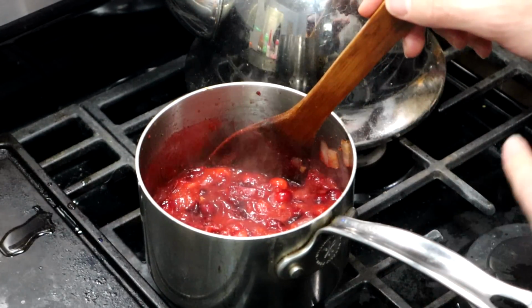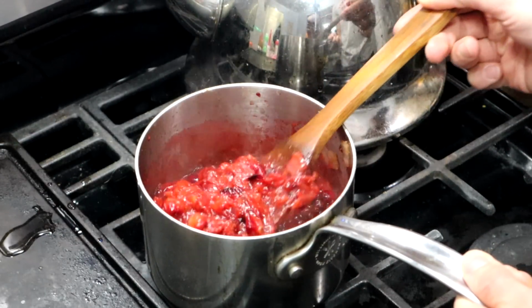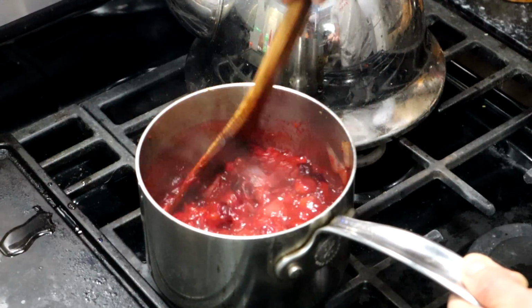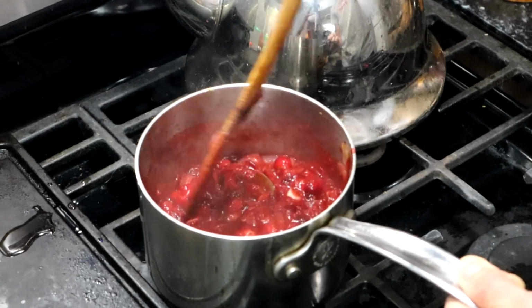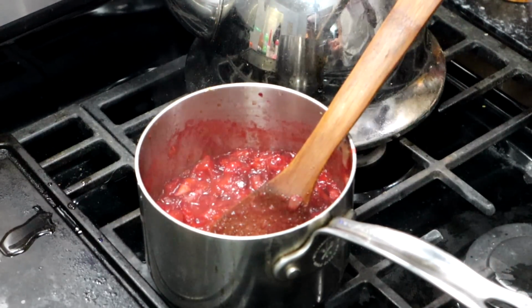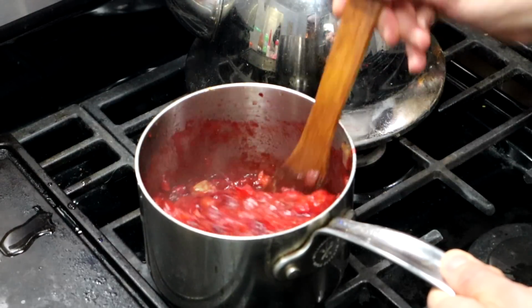So what I'm going to do is continuously monitor this and stir it with this thing here for maybe like 20-30 minutes. You want it to reduce down, but you also want it to cook like hell. So it's going to take a while. And if it starts getting too thick, then add a little bit of water to it, just a little splash at a time. You want it to be the consistency of ketchup.